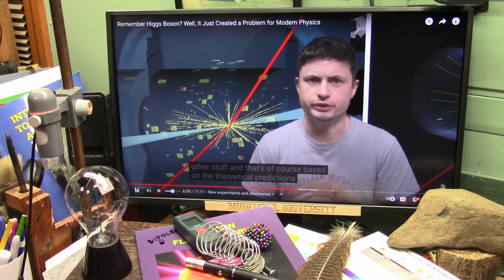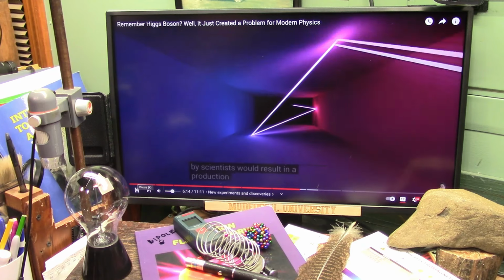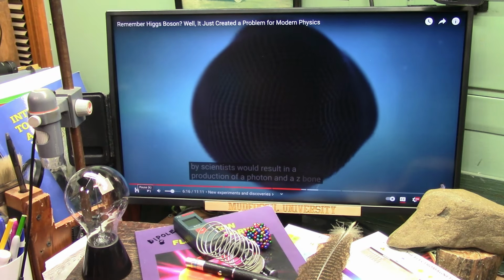And that's exactly what I showed you, is the boson, and, well, let's go back to it. I don't want you to miss this. All right. Radical predictions. But one of the rarest types of decay, predicted by scientists, would result in the production of a photon and a Z boson.